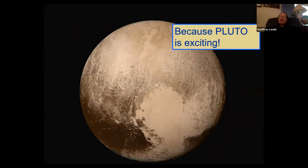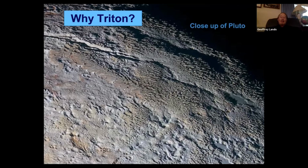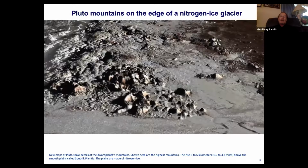Here's kind of a color image of Pluto, sort of a rusty red color. That rusty color is not rust. That rusty color is tholins. I'll talk about those in a second. But Pluto has just this amazing geology. Pluto is so cold that rocks are made out of ice. Water is just another form of rock on Pluto. And the ice actually is nitrogen.